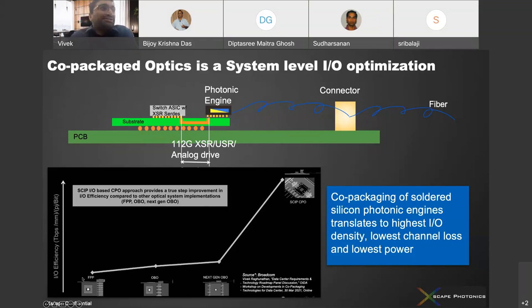What you notice here is a comparison of front plane pluggable to onboard optics to a next generation onboard optics, which is basically nothing but increasing the size of the substrate and having some sort of a socketed interface of an optical module against a configuration where you actually had all these optical engines that are co-packaged in the same package using a soldered interface. This configuration translates to highest density, lowest channel loss, and lowest power.